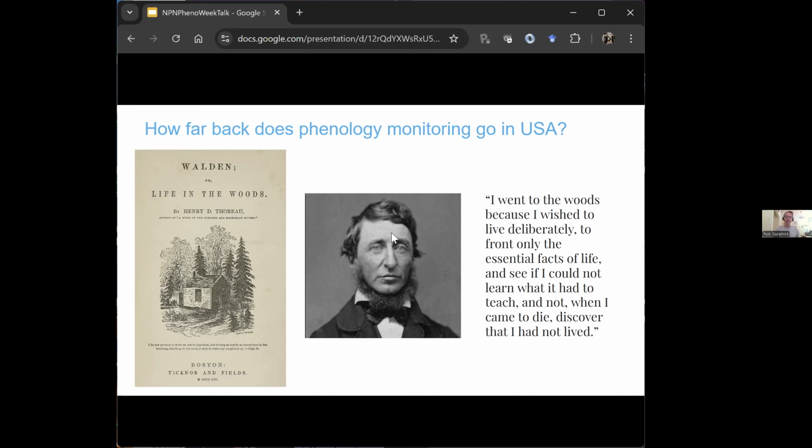And so from Thoreau, we have this record of timing in the 1850s, right? And these data have Thoreau's really, I have a lot to say about Thoreau.